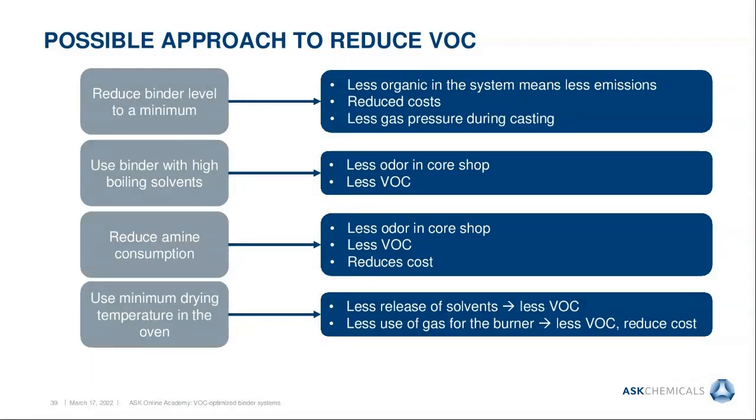And on the other side, if you reduce your drying temperature, you will also reduce the release of VOCs from the gas burner. This reduces the VOCs and also reduces the costs, especially gas. You know the theme about gas at the moment. It's expensive and it's getting even more expensive. So reduce your drying temperature to the minimum. That will help everyone.